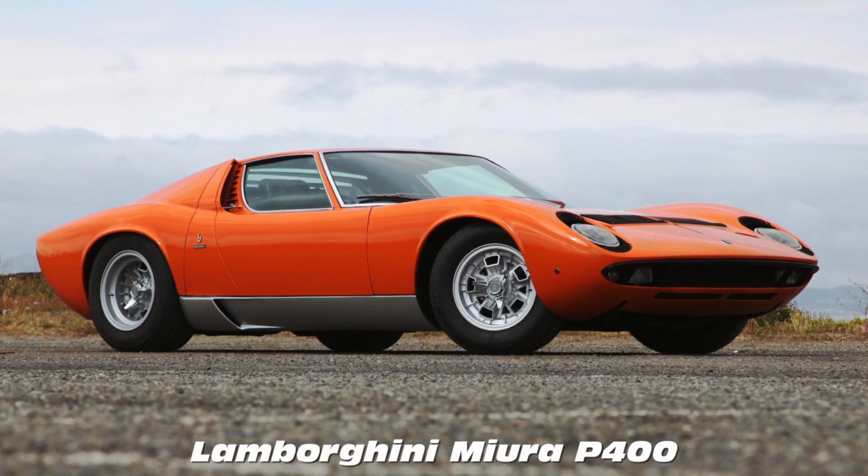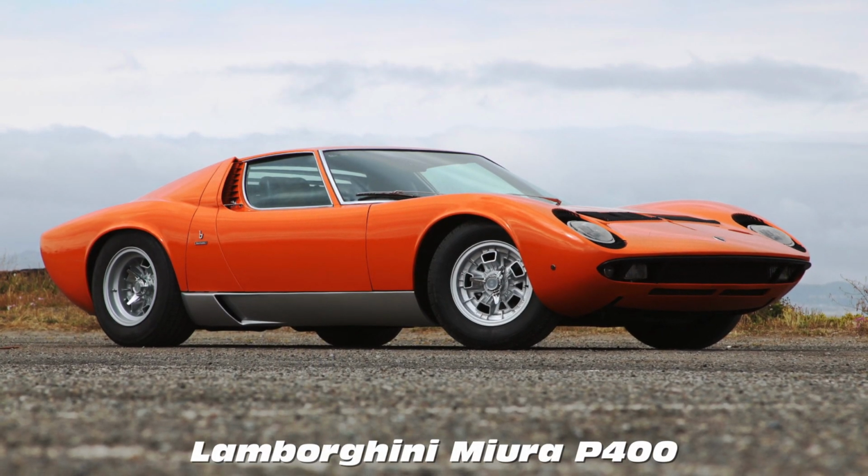Yes. The S was actually an updated version of the original P400, so there were some running changes, stiffening of the frame, thicker sheet metal on some of the components. You have to understand they built so few of these cars that the research and development was basically happening while the car was in production, and the customers were the guinea pig.